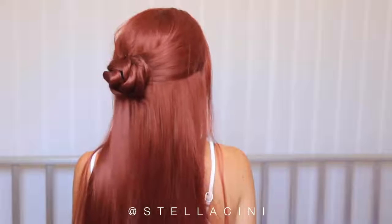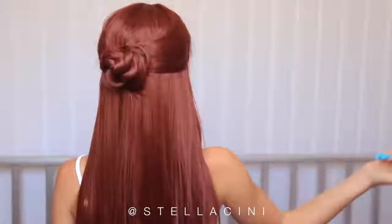Put in lenses because copper and green are clearly colors mixed by Jesus Christ himself. Also, I look like an elf now. Hairstyle number two.